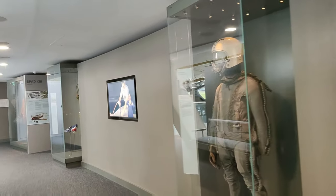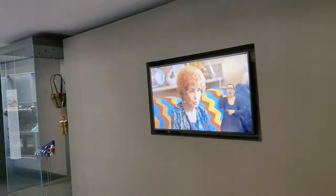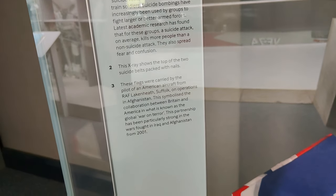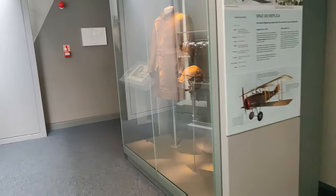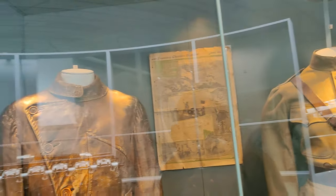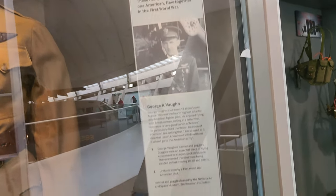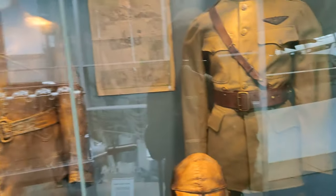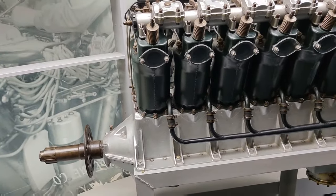So I don't know what's in this bit, we've got some videos, some stories, telling some tales and more. These flags were carried back by the pilot. It's sad, isn't it? These men, one British, one American, flew together in the First World War. George Vaughan and William Douglas. Very different gear. There's a Liberty V12 aero engine.